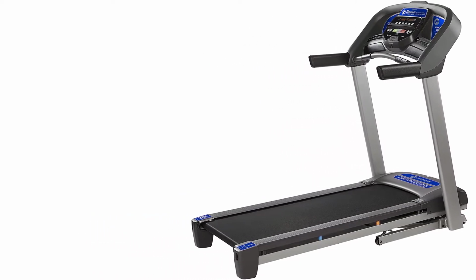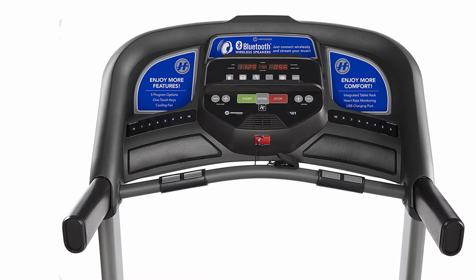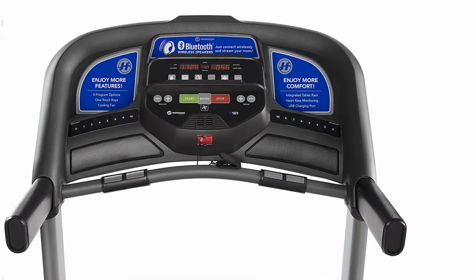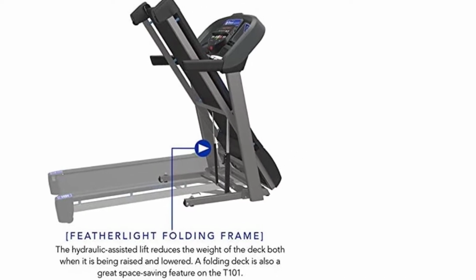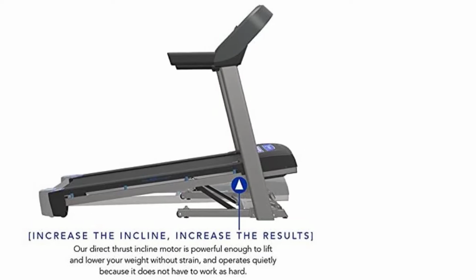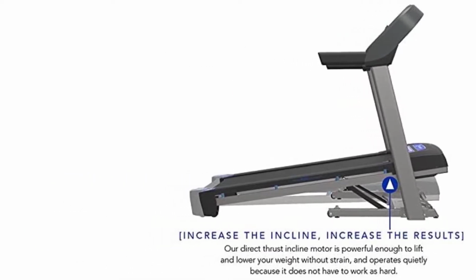Horizon Fitness sells low-cost treadmills and other fitness equipment for the home. Its entry-level T101 treadmill comes in at just $650, making it one of the best-selling models in the industry. It's a great treadmill for folks who prefer walking or light to moderate exercises and want a machine that's easy to store thanks to its compact, foldable design.